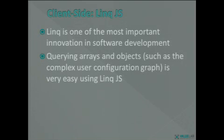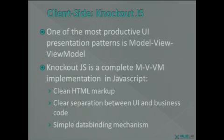Obviously, also the user interface we use with the LINQ JS. Another way, we started with the Silverlight application, and we were familiar with the model view model pattern. And then we tried to move this pattern on the web application in HTML5 and JavaScript. Using Knockout.js, we were able to simplify and create clean markups and also clean interaction between the data and the user interface coming from the server or coming from the user.